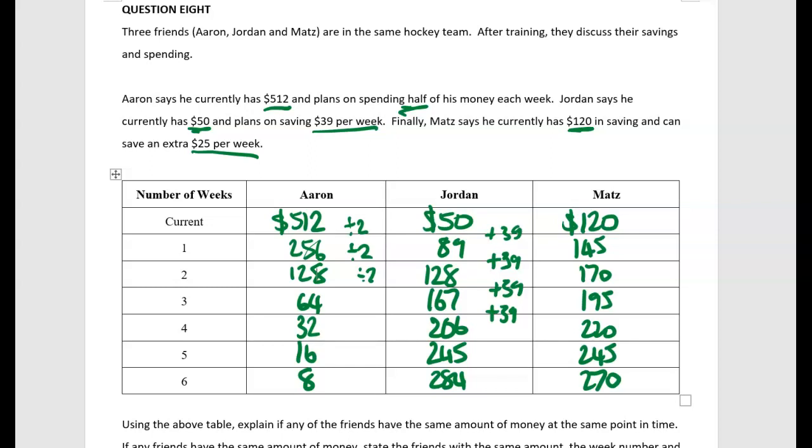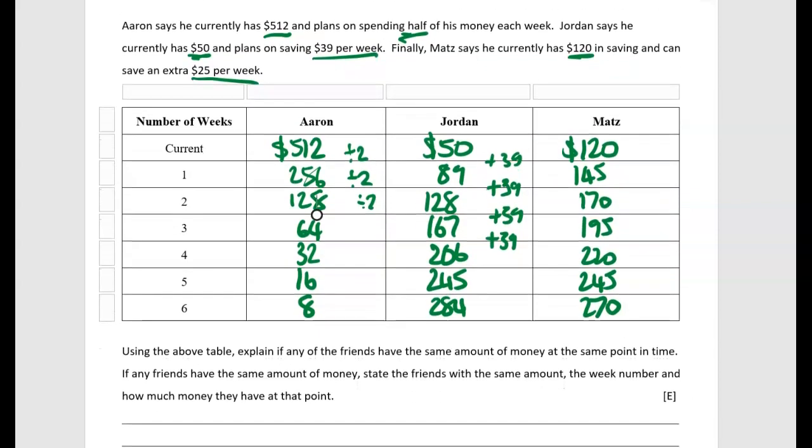We now need to scroll down. We don't actually know what the question is yet, but we filled out the table. So using the above table, explain if any of the friends have the same amount of money at the same point in time. If any of the friends have the same amount of money, we need to state the friends, the week number, and how much money they have. So this question, once you got the table, was actually fairly straightforward.